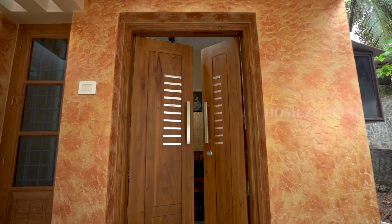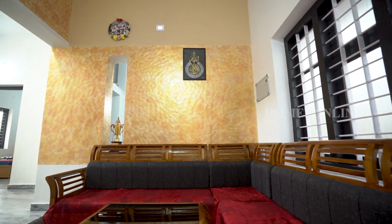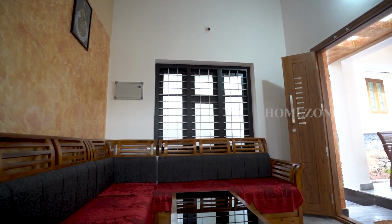Moving on, we are entering the living area. A stylish sofa set and a tea table are arranged here. The beautiful ceramic cladding, same as the sit-out, is pasted on half the area of the wall.